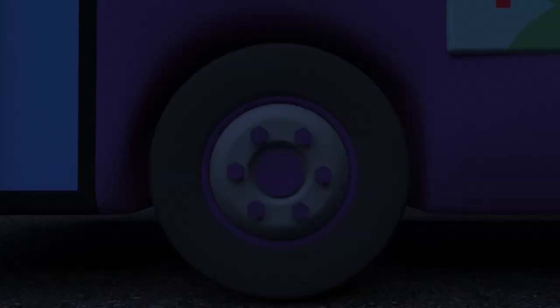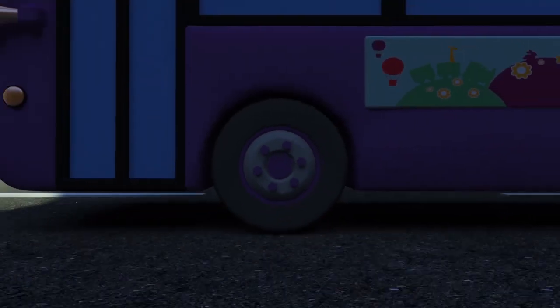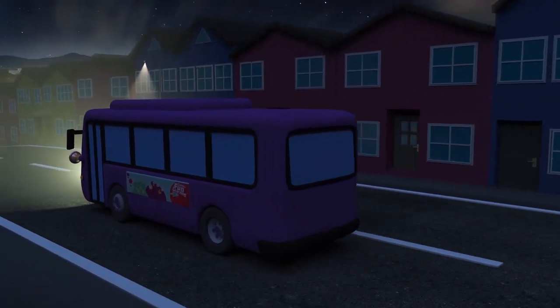The wheels on the bus go round and round, round and round, round and round. The wheels on the bus go round and round all day long.